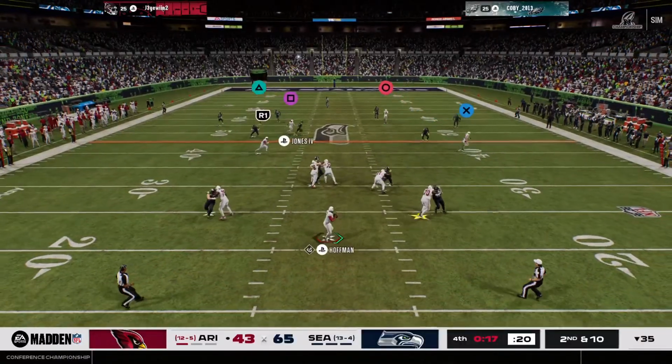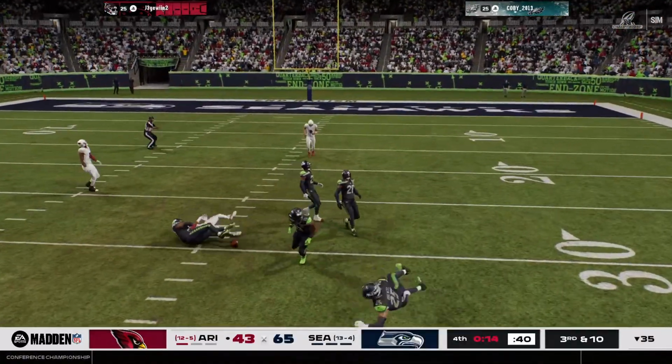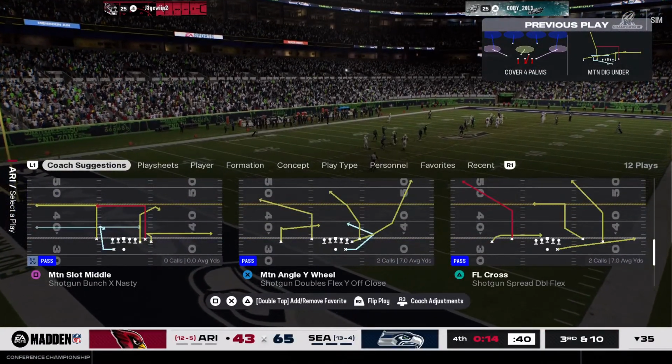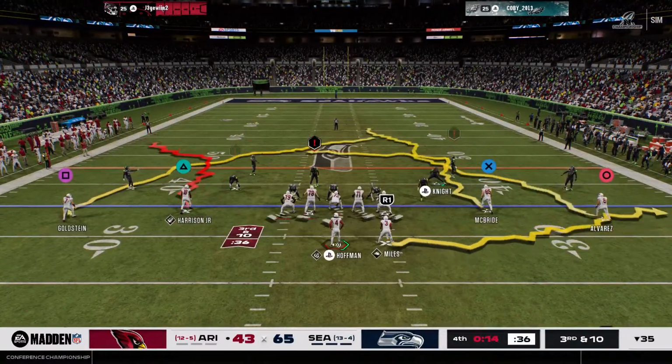Throwing again on 2nd. Trying to push deep downfield. And this won't be caught. Clock is going to stop. We've got 14 seconds to go. The Cardinals are going to use the last of their timeouts. No connection on the last play, and now it's third down.